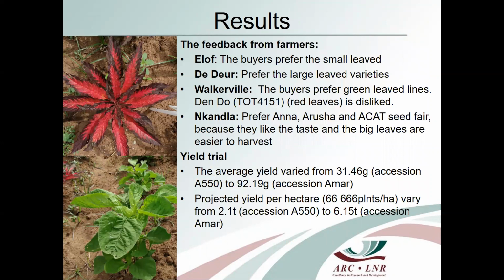The feedback from the farmers varied. The farmers in Elof said their buyers prefer the small-leafed varieties, whereas the farmers in De Deer and Nakandla said they prefer the large-leaf varieties because it's easier to harvest. The Walkerville and Nakandla farmers don't like the red-leafed varieties because they perceived it as too bitter, but they like the green-leafed varieties because that is the taste they know better.